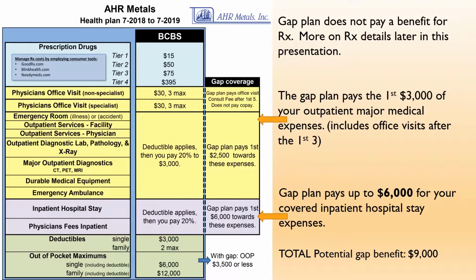First of all, please notice, your new GAP plan will not cover pharmacy benefits. You will continue to have co-payments for those. However, there's a lot you can do as a consumer to control those costs. We'll talk more about those later in this presentation. So let's talk about what the plan does cover.